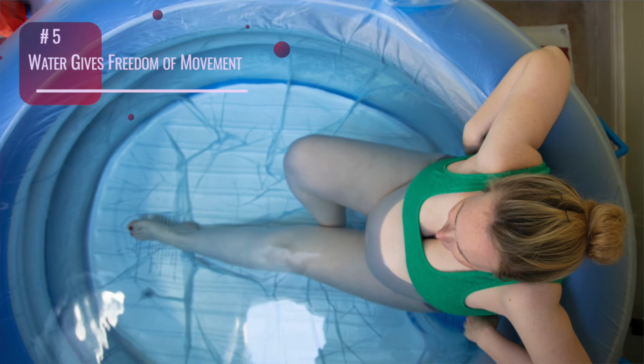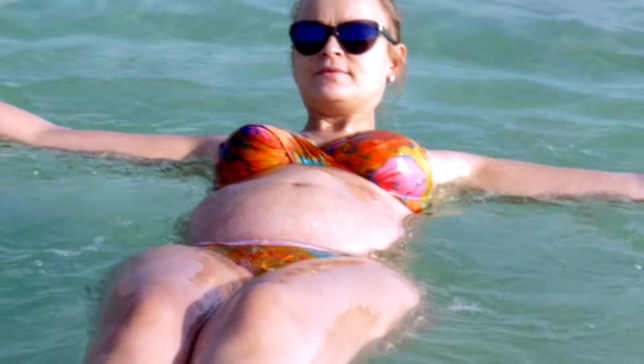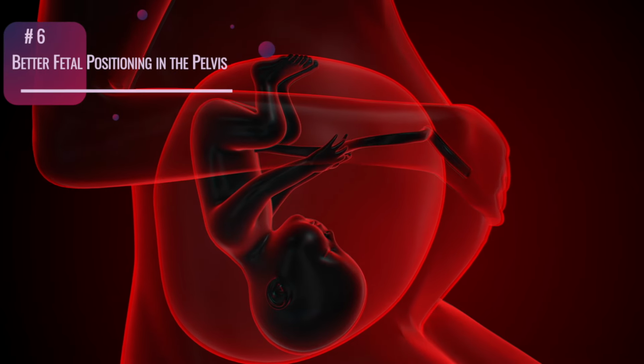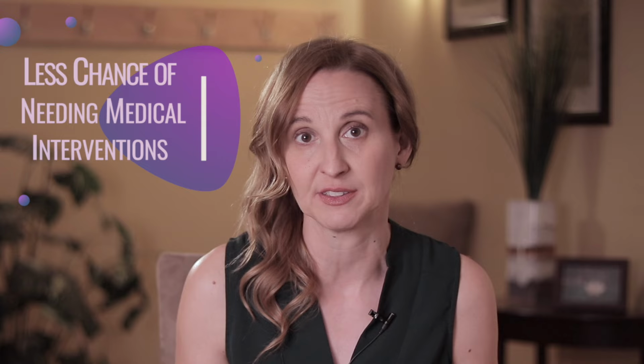Number five, water gives you the freedom of movement. Being in a large tub lets you move around freely. You can easily change position and find what feels most comfortable for you. And that leads us to number six. Water equals better fetal positioning in the pelvis, meaning that your baby is in a better position for birth. When that happens, there's less chance of needing medical interventions.